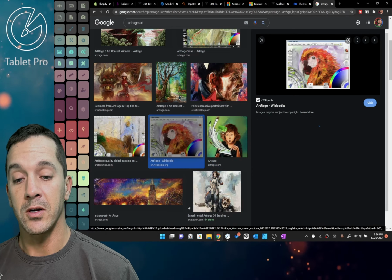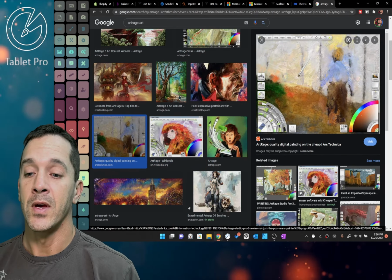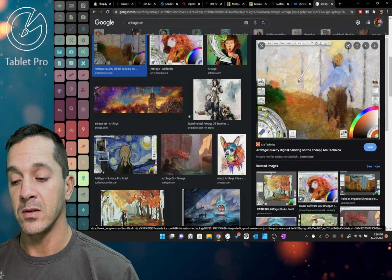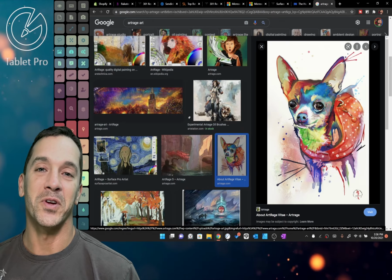And you can look here at the different styles. You've got some canvas textures. You can make some really cool stuff. Artrage, great, great program. Pretty cool. Very cute.